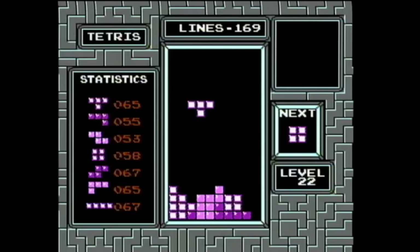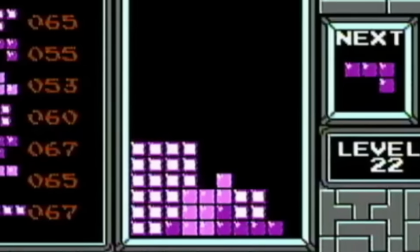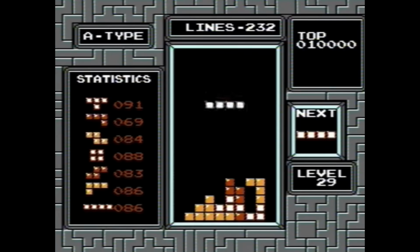Tetris's kill screen, on the other hand, has nothing to do with a glitch. It's the intended end to the game, because starting on level 29, pieces begin to fall so fast that it becomes unplayable. This is Tetris's kill screen.